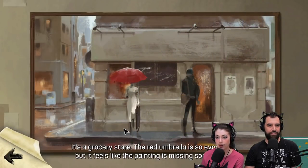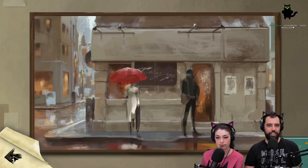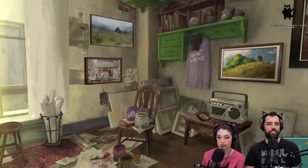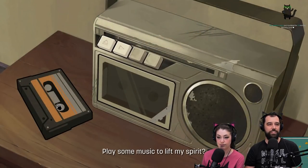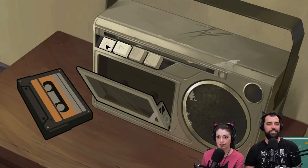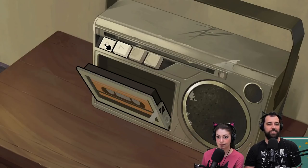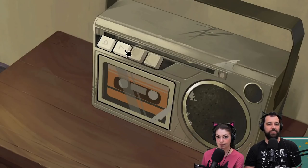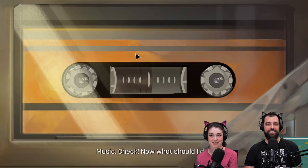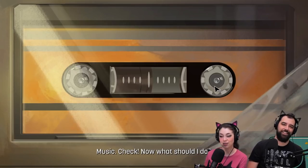Grocery store, red umbrella is so evocative. But it feels like the painting is missing something. A store name. Yeah. You need to eject first. The button noises are so satisfying. Oh, check!